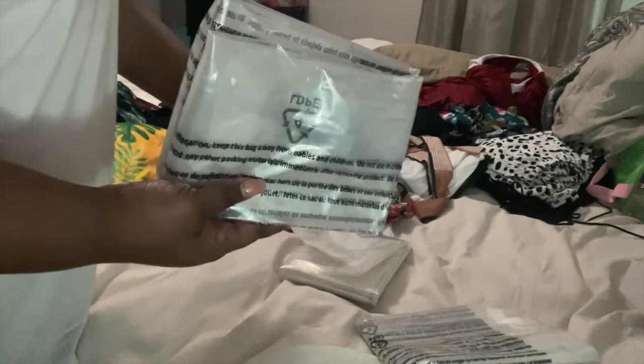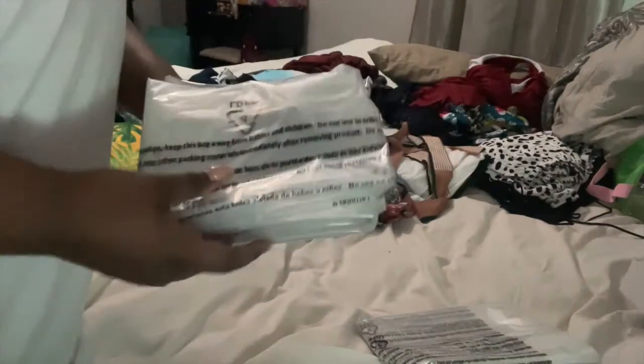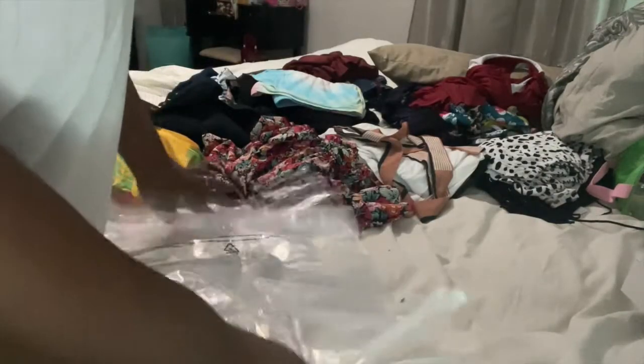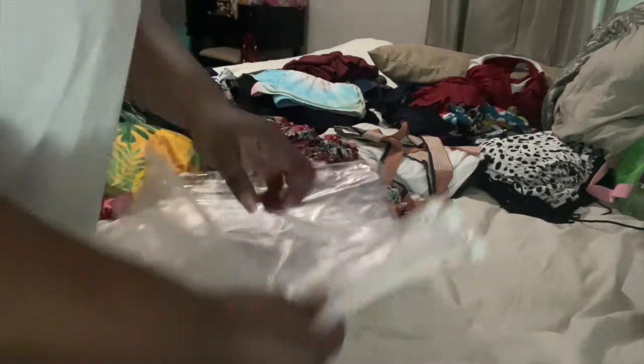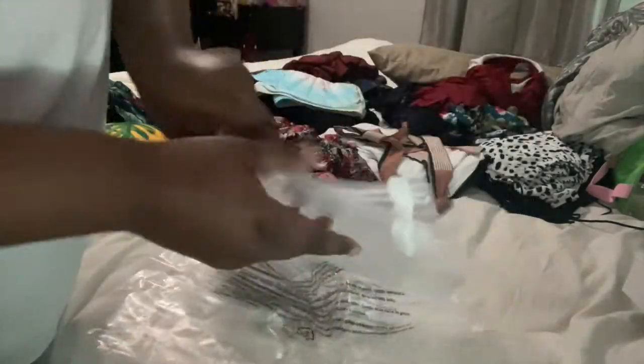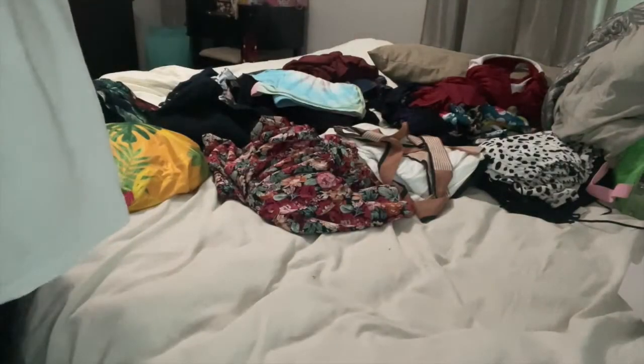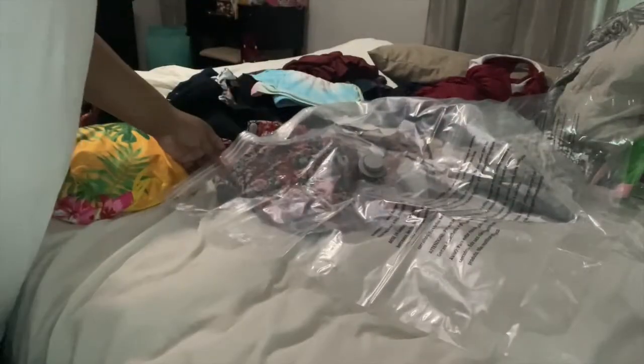These are the big ones, medium, small, I'm guessing. A little small one. This one is a good size. Here's the vacuum part of it.